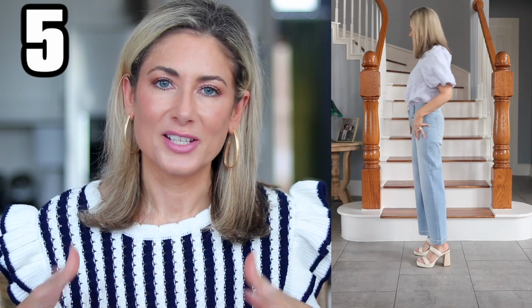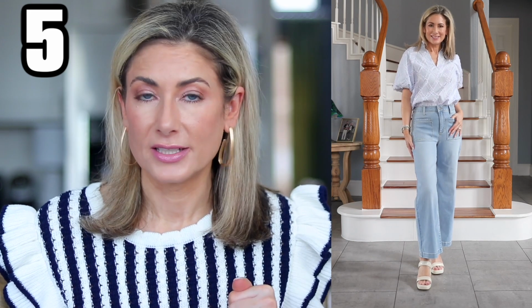But I love the details on this one. There's some really nice subtle texture happening as well. And it's not super, super long. It's long enough to tuck in or do a little bit of a front tuck. But if you wanted to wear it untucked, it hits at a really nice spot too.